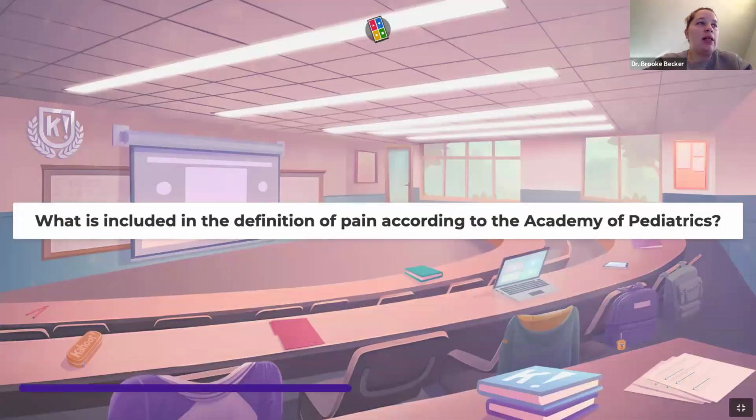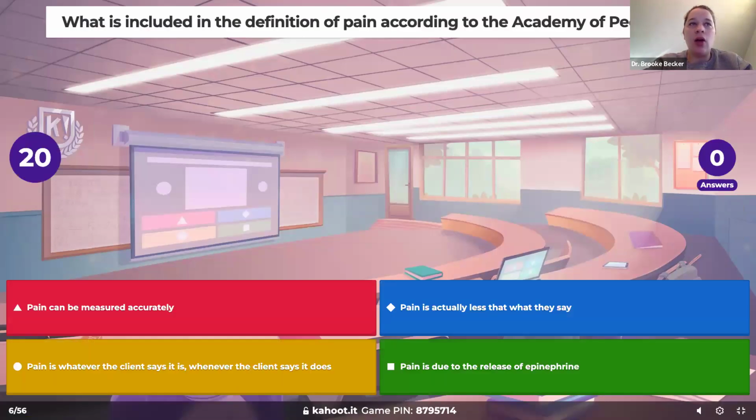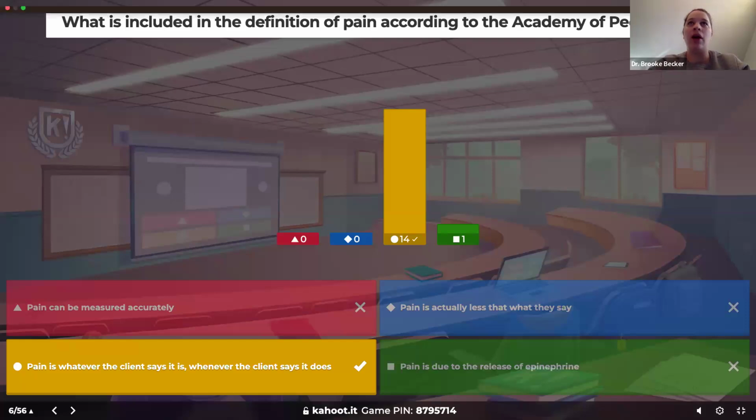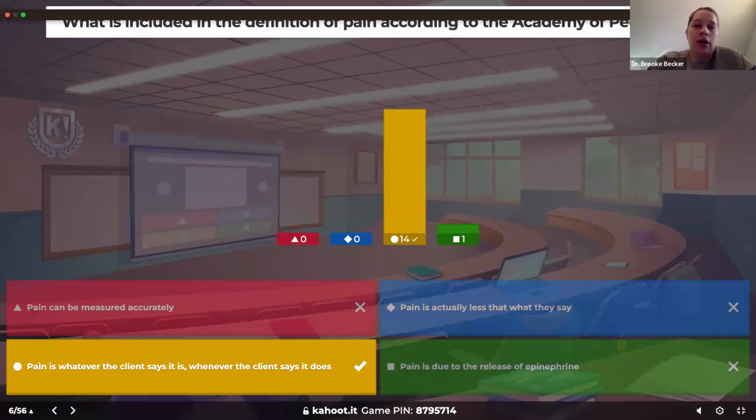Okay, what is included in the definition of pain according to the Academy of Pediatrics? Pain can be measured accurately. Pain is actually less than what they say. Pain is whatever the client says it is, wherever the client says it is. And then pain is due to the release of the epinephrine. Yes, pain is whatever the client says it is. And wherever they tell you it is, you can't confirm or deny that they have pain and how extreme it is.